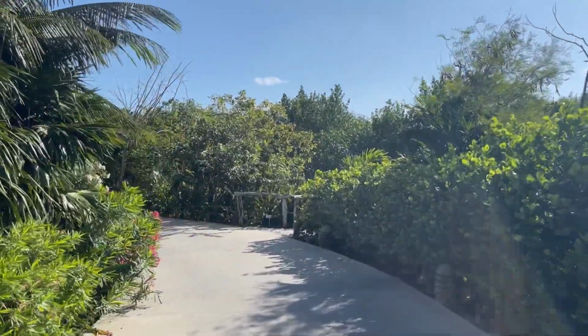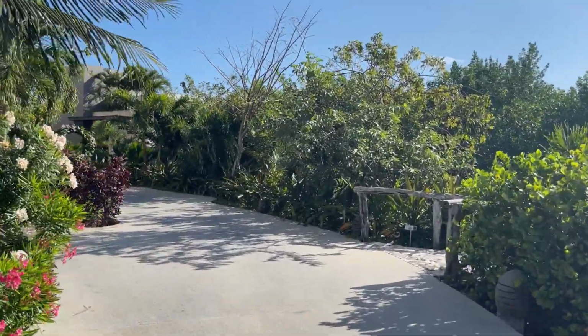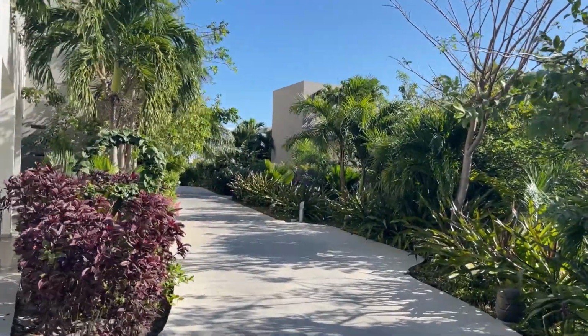I highly recommend. I would 100% stay here again. That's the fitness center down here. It's small, but I'll show you a look inside there.